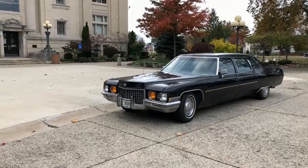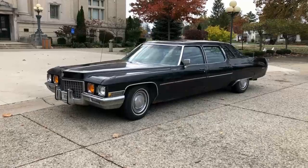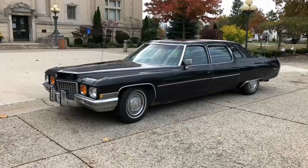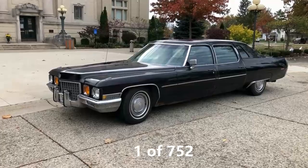So this one was fully equipped, had dual heat and air, climate control, separate from front to rear. This here was actually known as the family car, but not the limousine. It did not have the dividing window. We only made 731. Boy, I kind of forgot this. I think it's 731 of these that year, the family cars. But anyhow, you can get an idea what she looks like.